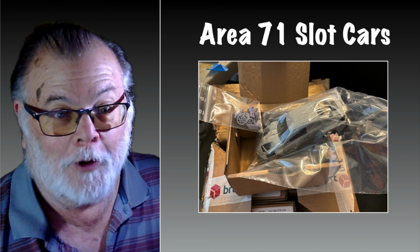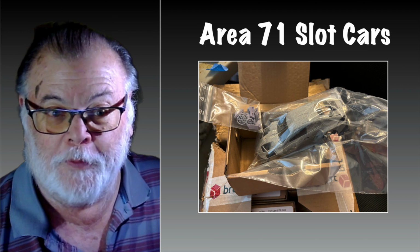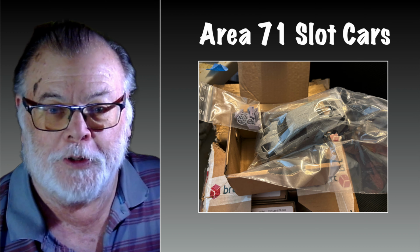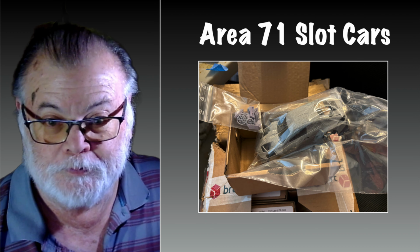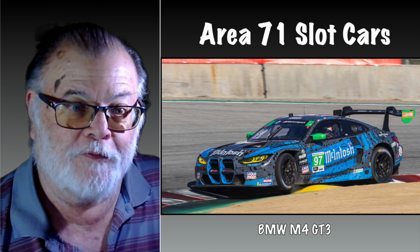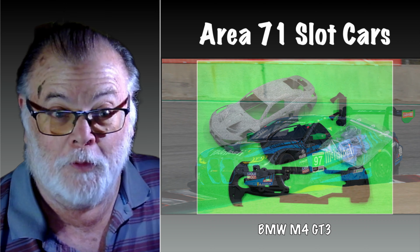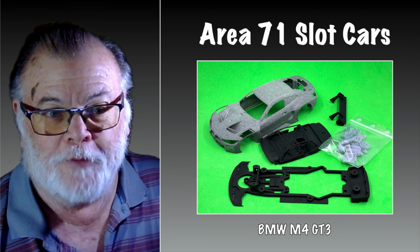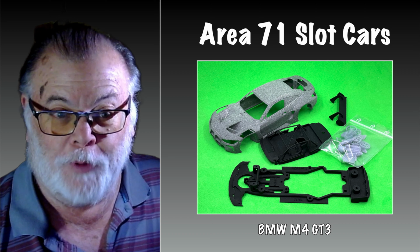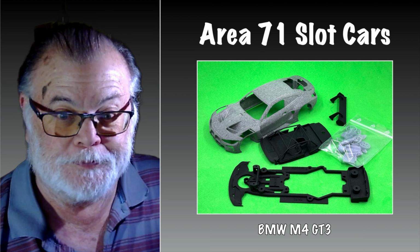They make cars like the Ferrari Hypercar and some of those which won't be around for a while, and some of them may never be produced by the more mainstream, so to speak, companies. So they're providing a niche and providing products that you may never see, or you can get them a lot sooner. As I mentioned, the car that I really wanted was the BMW M4 GT3. This will be available from Racer Sideways fairly soon, but this car has been available through Area 71 for over a year. So that's the beauty of 3D printing and companies like Area 71, is they can get products out much quicker to the general public. So let's take a look at the BMW M4 as well as the other cars that I purchased.